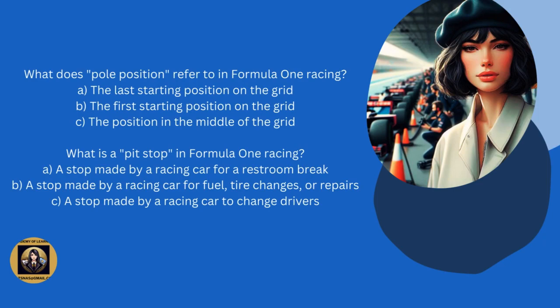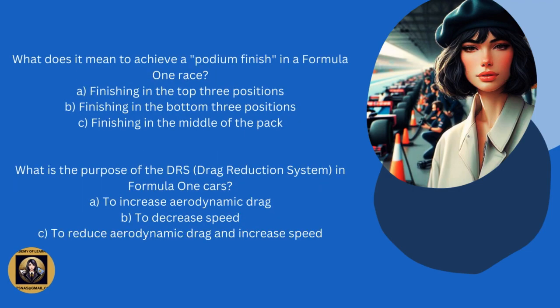And what is a pit stop in Formula One racing? A, a stop made by a racing car for a restroom break, B, a stop made by a racing car for fuel, tire changes or repairs, C, a stop made by a racing car to change drivers. Once again, if you chose B, well done. What does it mean to achieve a podium finish in a Formula One race? A, finishing in the top three positions, B, finishing in the bottom three positions, C, finishing in the middle of the pack. Did you choose A? Well done.